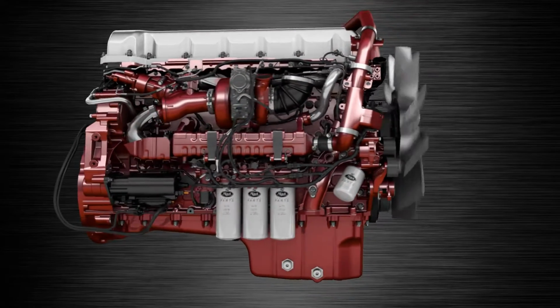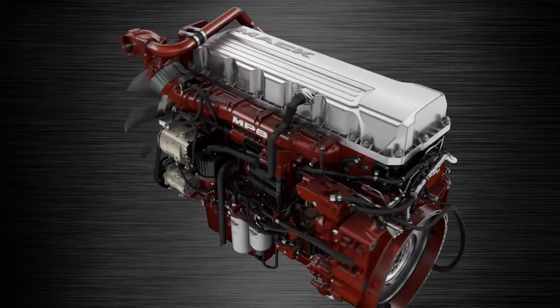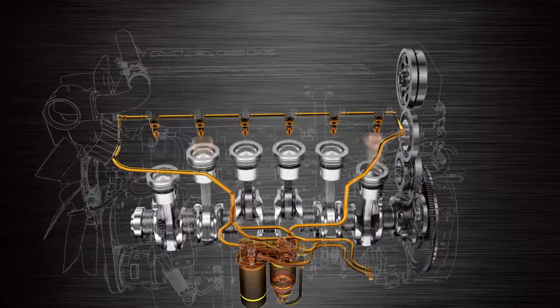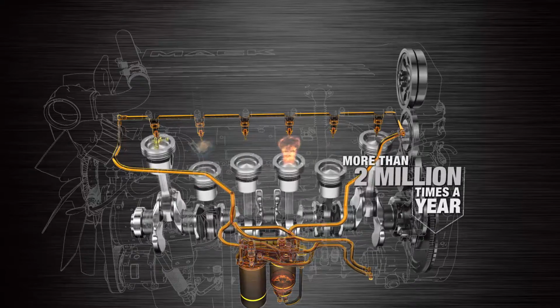Fuel injectors are one of the most complex components in a diesel engine and vitally important to maintaining fuel economy. Our diesel injectors fire every other engine revolution. So for example, in an engine operating at 1500 RPM, each injector will fire 750 times per minute. At that rate, in a typical year of operation, an injector might fire more than 2 million times.